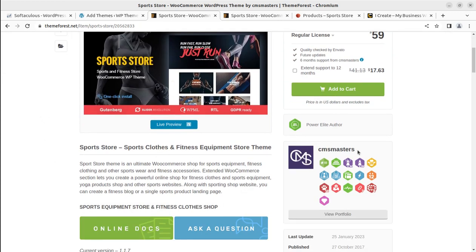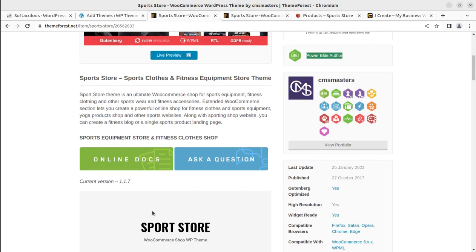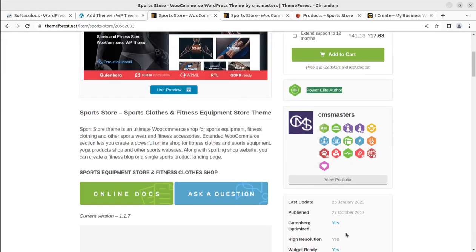It has been developed by CMS Master. They are really a very big name, and they create wonderful WordPress themes, and they are of course a Power Elite author. The theme Sports Store came into existence in 2017, and regular updates for this theme are also being done from time to time. Sports Store is an ultimate WooCommerce shop theme for sports equipment, fitness clothing, and other sportswear and fitness accessories.